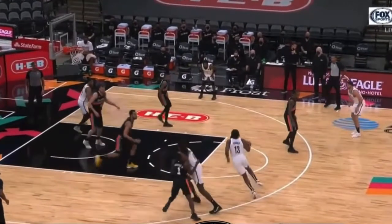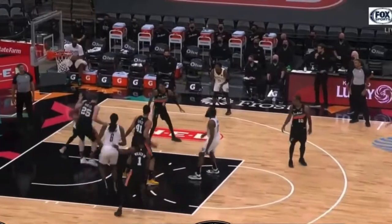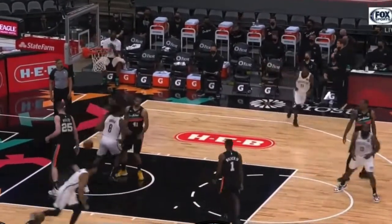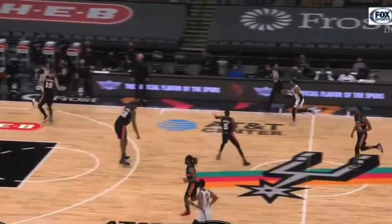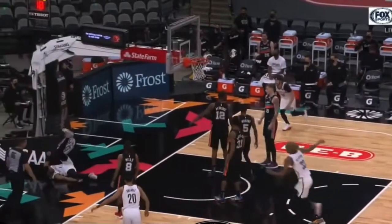DeAndre Jordan pick. James Harden basically no look pass. He's looking like he's gonna shoot. Again, Bruce Brown is right there in that dunker's position to scoop it in. Here we have a super athletic play by Bruce Brown. He's gonna dunk this if he doesn't get fouled by Aldridge.